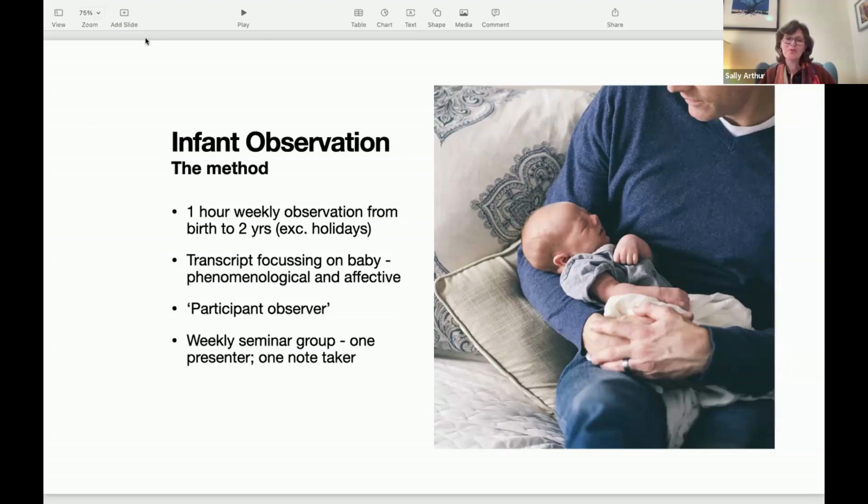Then you come home, you write a transcript of everything you've seen. So every flicker of the baby's eyelashes, every tensing and opening of their fingers. Sometimes observers will observe a baby who's asleep for an hour. And that can also be fascinating. So you write everything down, phenomenological, that is what you see the baby doing, the noises baby's making, the movements, sounds, and affective, so the emotional component that you observe in the baby, the emotional temperature around it, and your own feelings.